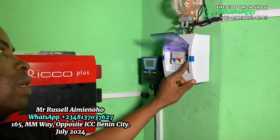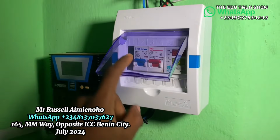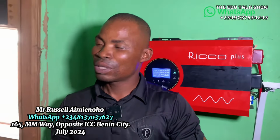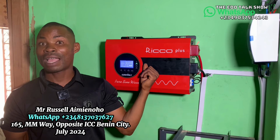And here we also have what they call a voltage regulator. What this voltage regulator does is, if the light comes and is above 240 volts, it will cut the light off, as programmed. It will not let it enter the inverter, so that you do not burn the inverter because of high voltage.